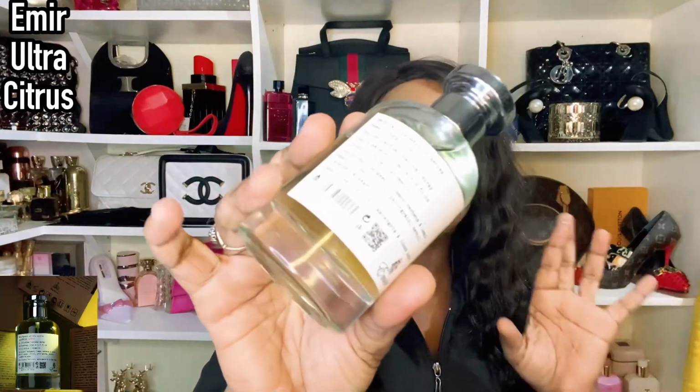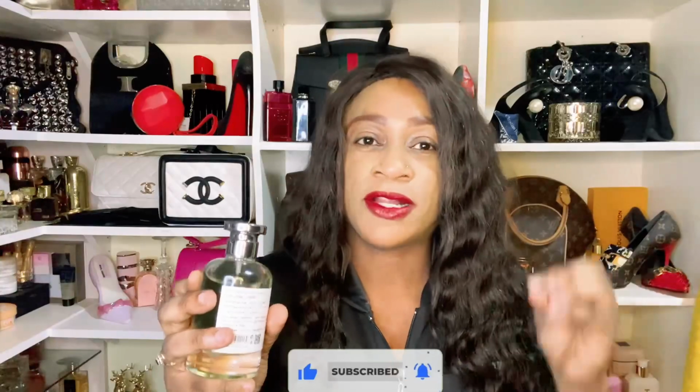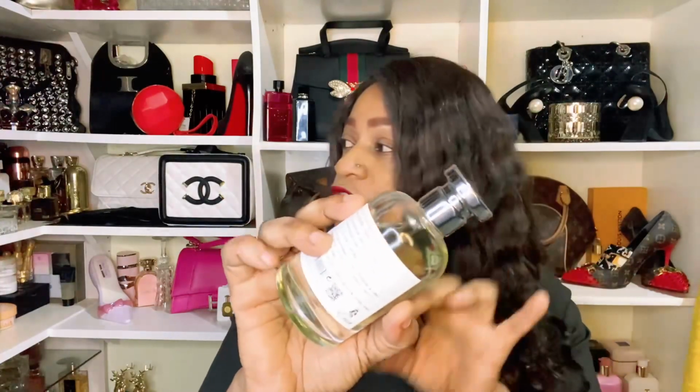Number two is Ultra Citrus from Emir collection, which is part of Paris Corner. I did a full review of this one, so in case you want a full review, you can go ahead and click in my Middle Eastern dupes playlist, and you will find a full review of Ultra Citrus. Ultra Citrus happens to be a dupe of Guerlain's Le Frenchie, and that is their Luxe line. So the dupes I'm doing here are not of designer or of celebrity lines. I'm doing the niche as well as the Luxe line or the VIP lines or whatever. So that's what you need to take note of. So Ultra Citrus from Paris Corner happens to be your Guerlain Le Frenchie dupe.